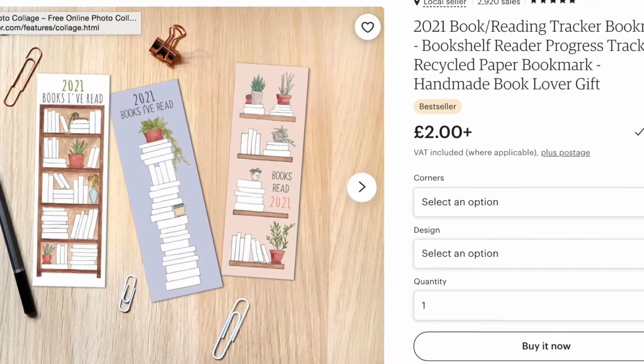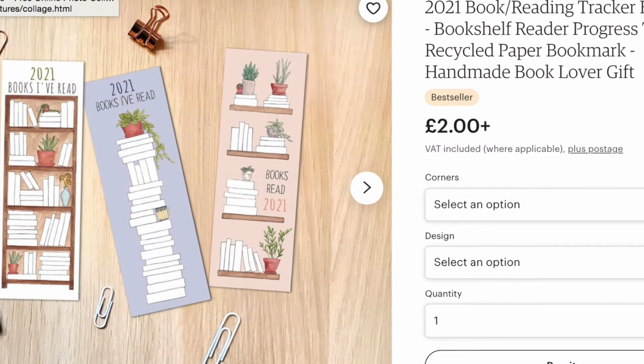And then the other one that I found is called The Curious Cactus, and they do paper bookmarks, but you can fill them in as you go along and colour them in. So the person you're gifting it to, once they've read a book, they can write it on the bookmark and keep a tally of how many books they've read. If you know they read a lot throughout the year, they can keep track of what they've read, and it makes it, again, a little bit more interactive and something they can do throughout the year.